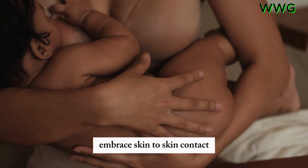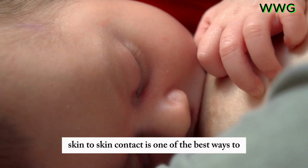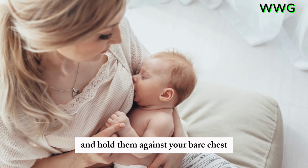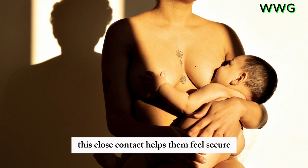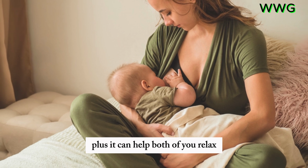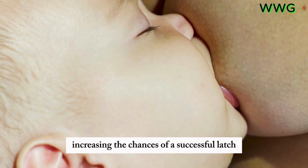Embrace skin-to-skin contact. Skin-to-skin contact is one of the best ways to encourage your baby to latch. Strip your baby down to their diaper and hold them against your bare chest. This close contact helps them feel secure and stimulates their natural feeding instincts. Plus, it can help both of you relax, increasing the chances of a successful latch.